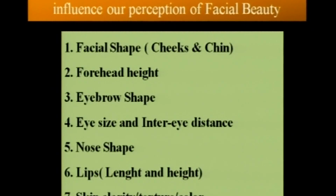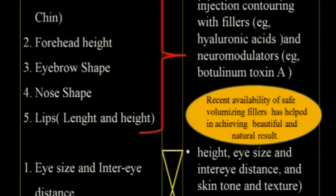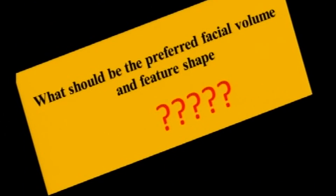But when we talk about the facial features, all of us should remember the magnificent 7 facial features, and this includes the facial shape, the forehead height, the eyebrow shape, the eye size and inter-eye distance, the nose, lips, and the skin clarity. So when we look at the top 5 features, especially the facial shape, the forehead height, the eyebrow, nose, and the lips, these are all amenable to contouring or shaping with the neuromodulators or contouring with the hyaluronic acid. But the eye size and inter-eye distance and the skin clarity are beyond the domain of injection therapy. So the question always comes to all of us: what should be the preferred facial volume, or what are the preferred facial features?